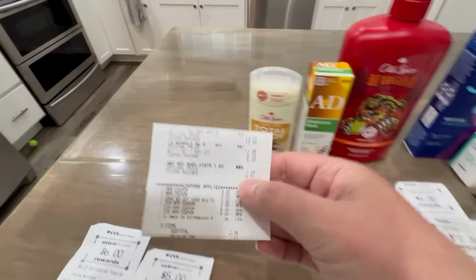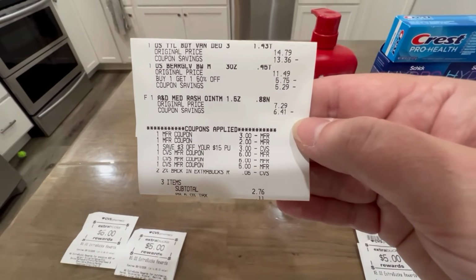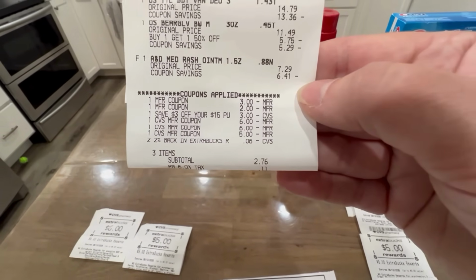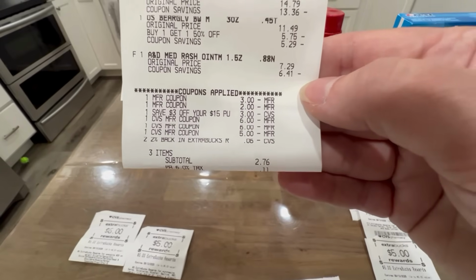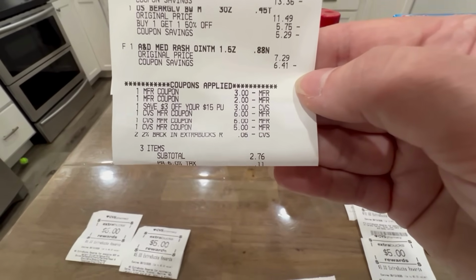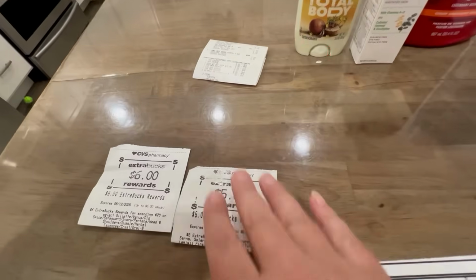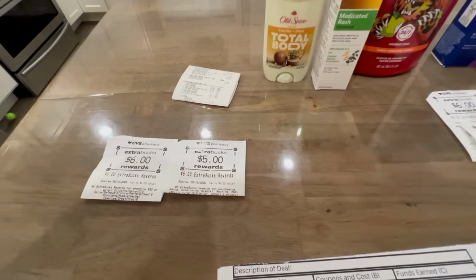And here is my receipt. There's the 2 Old Spice products and the A&D, and then everything I paid out. And there's my 2 coupons at the top there from Coupons 24. They came through no weirdness there. So I had my 3 off of 15, used mostly extra bucks to pay. Got these back and my money back from Ibotta.